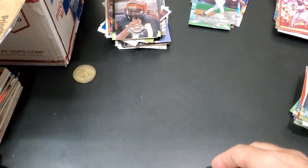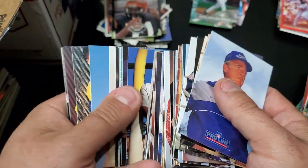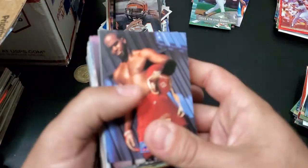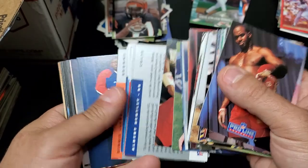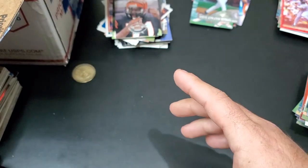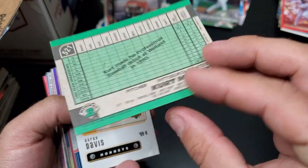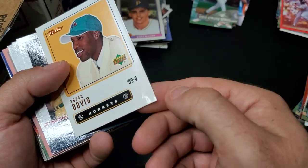So yeah, it's getting better. Oh, I say that, and then I think this is a whole stack of Pro Line. Yeah, so we're just gonna skip through that. I'll make that one easy. Let's see if I can grab all these Pro Lines and just knock them all out in one shot. I'll probably go through those later, but like I said, not a big fan of those. Okay. Kurt Miller. Aaron Davis. That card is definitely toast.